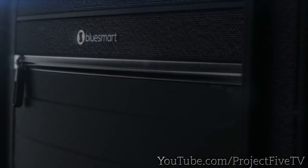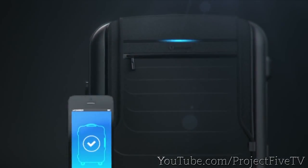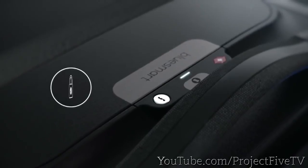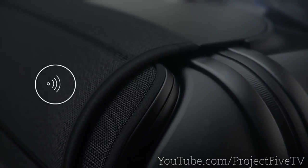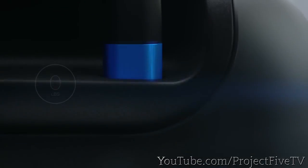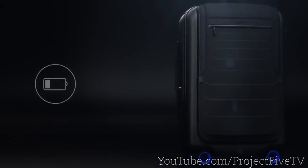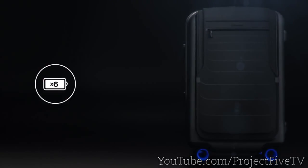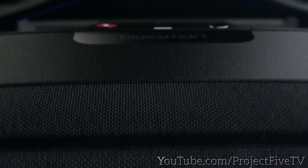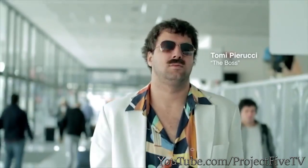Introducing BlueSmart, the first carry-on that connects to your smartphone with revolutionary features, including a digital lock, proximity sensors, location tracking, trip tracking information, a built-in digital scale, and if that wasn't enough, a built-in battery that can charge your phone 6 times over. Designed for today's sophisticated traveler. And even guys like this.